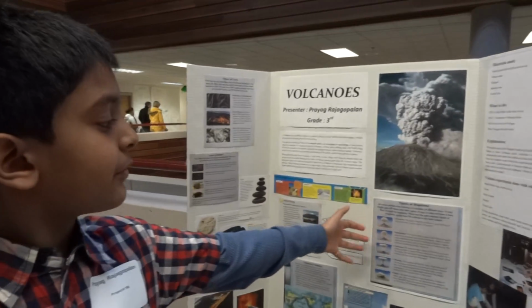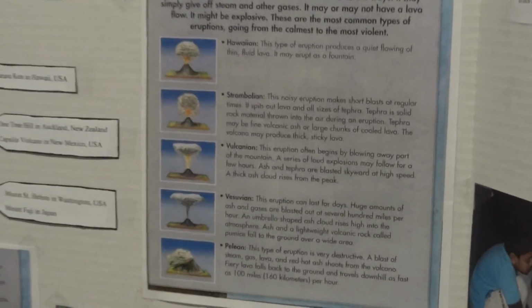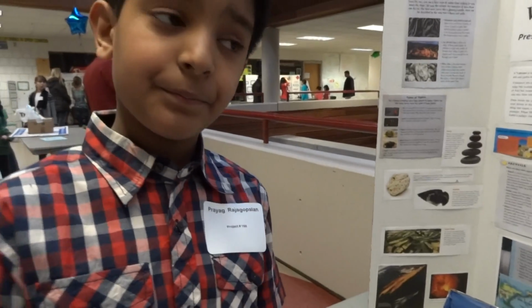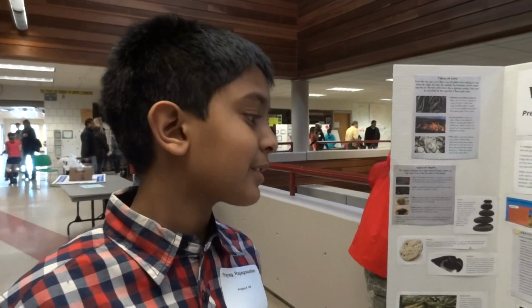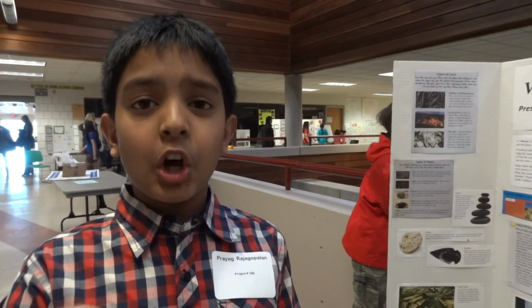There are 5 types of eruption: Hawaiian, Strombolian, Volcanian, Vesuvian, and Pelean. Hawaiian is a very quiet, flowing, thin fluid lava. It may erupt as a fountain. Strombolian makes short blasts at regular times. It spouts out lava and all sizes of tephra. Tephra is solid rock.